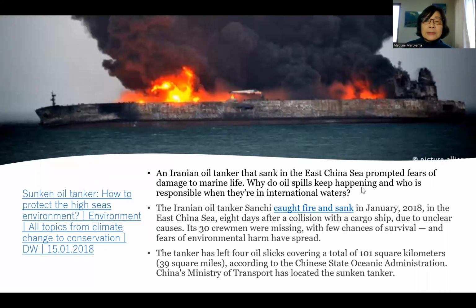An Iranian oil tanker that sank in the East China Sea prompted fears of damage to marine life. Why do oil spills keep happening and who is responsible when they're in international waters? The Iranian oil tanker Sanchi caught fire and sank in January 2018 in the East China Sea, 8 days after a collision with a cargo ship due to unclear causes. Its 30 crewmen were missing, with few chances of survival, and fears of environmental harm have spread. The tanker has left 4 oil slicks covering a total of 101 square kilometers, according to the Chinese State Oceanic Administration. China's Ministry of Transport has located the sunken tanker.